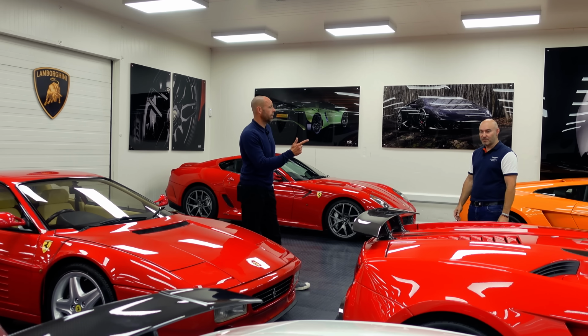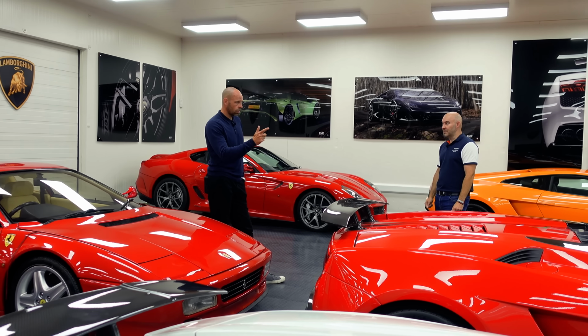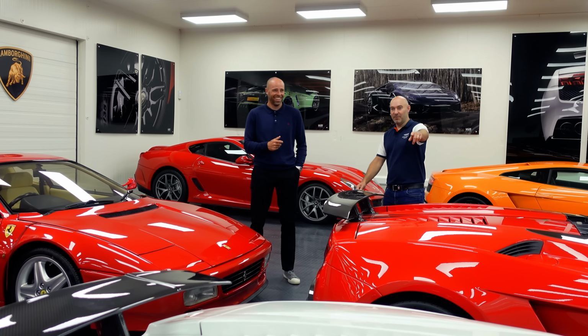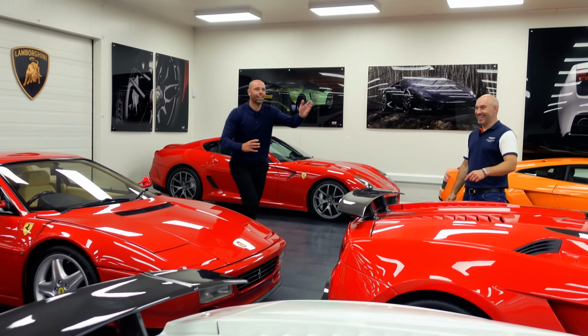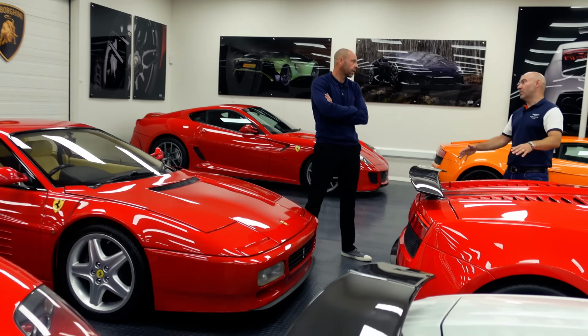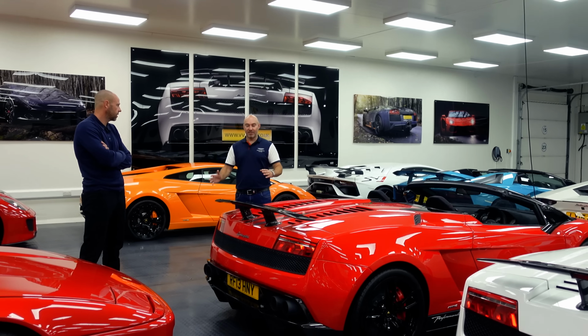Investment and money aside then, in this showroom, pick one. That black one. Didn't even hesitate, did he? I'm like that. I think it would be one of these Performante Gardens. Would it? Driven one. Yeah. I've never driven one, and then when I did, I thought I've missed out.